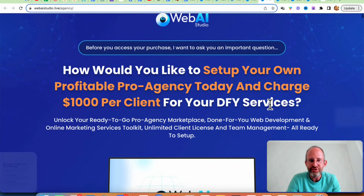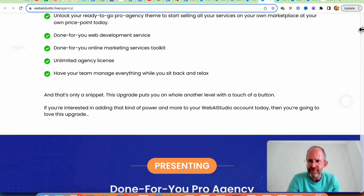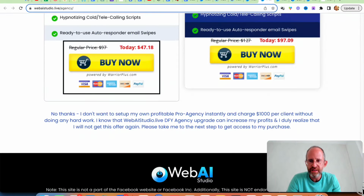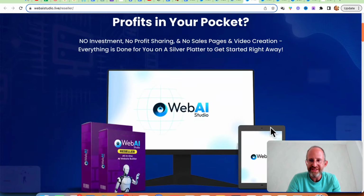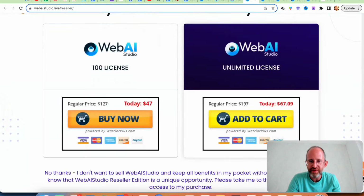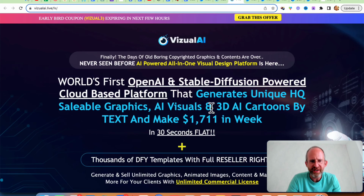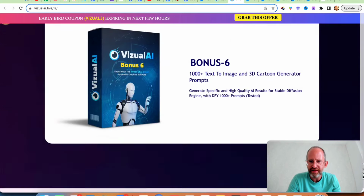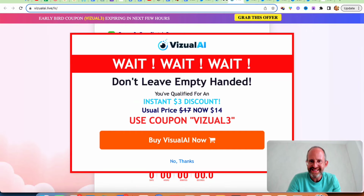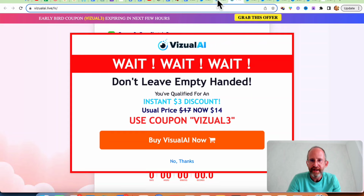Next one is you can get your own agency. So you can do done for you services. This one is 97. Then they've got another one. You can actually resell it and keep all the money. This one is 67 for the unlimited. Then they've got another software that it looks like you can generate graphics with. This one's 17. It looks like a discount code pops up there as well. So make sure you get that.